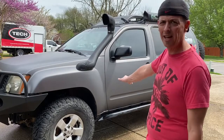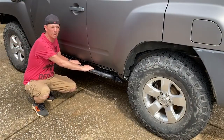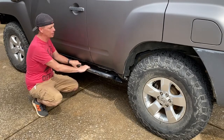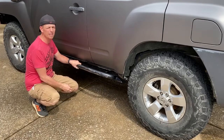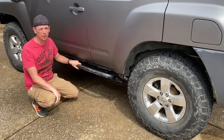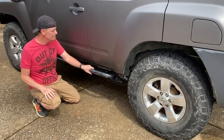But let's look at the side of this thing. Once again, we went with White Knuckle rock sliders. There's a bunch of options out there. Hefty Fab Works makes them. There's Schrock Works. There's a bunch of people that make rock sliders for these things, but this is all they do. White Knuckle only makes rock sliders for vehicles. Toyota, whatever you're using, they make them for. But this is all they do is make rock sliders, and they're amazing, man.